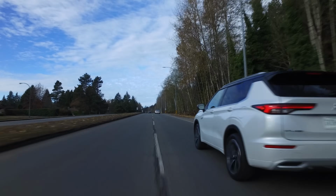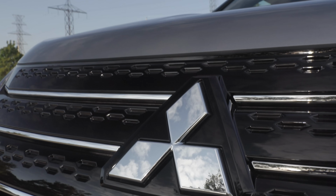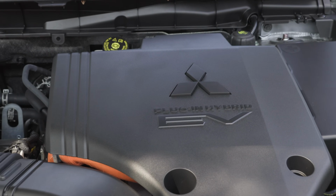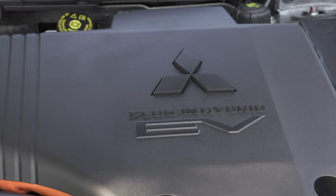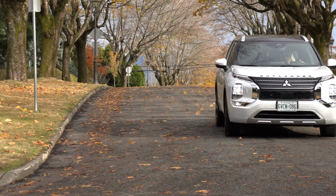This plug-in hybrid is rated to tow 1,500 pounds, and the warranty is 5 years, 100,000 kilometers, or 60,000 miles. The powertrain and battery warranty are 10 years, 160,000 kilometers, or 100,000 miles. In the United States, complimentary maintenance is covered for 2 years, or 30,000 miles.